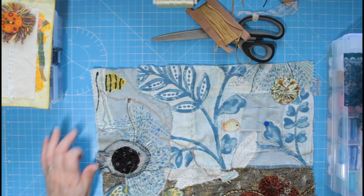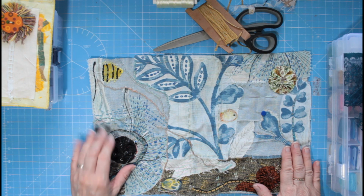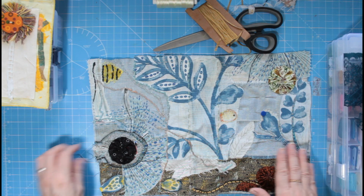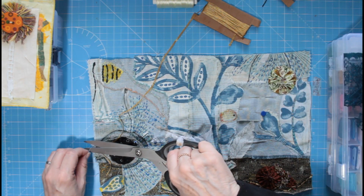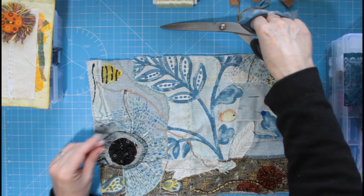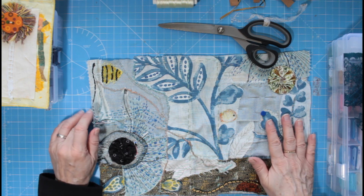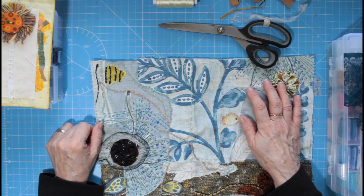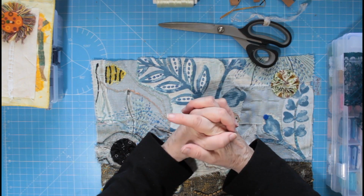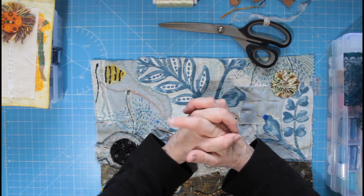Let's chill. Let's get in the here and now and do a bit of meditation breathing. If you've been with me a while, you'll know that that's what slow stitch is about. It's about having time to relax and chill and be in the here and now. So, okay then, my lovelies, get yourself nice and comfortable.